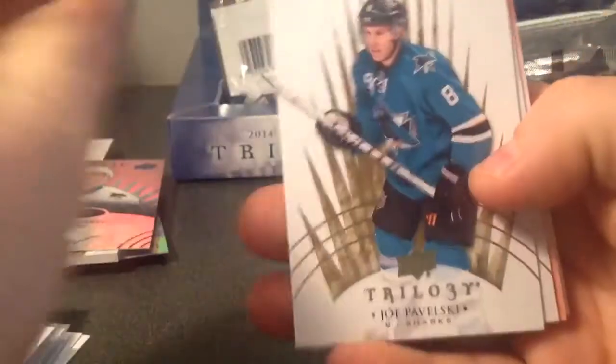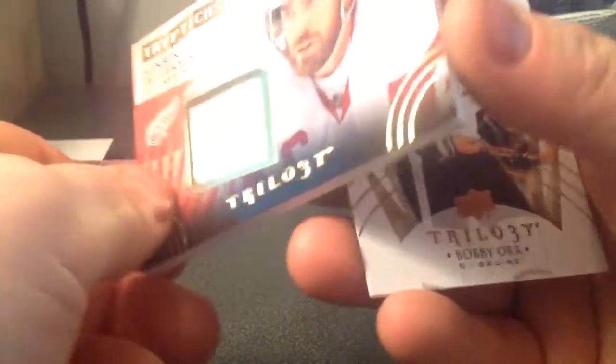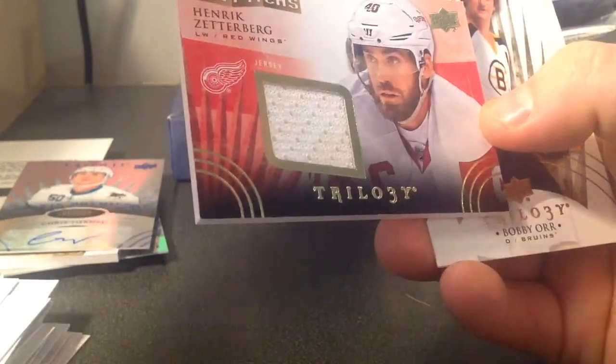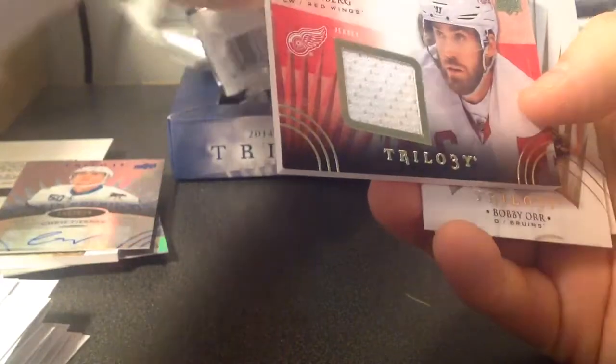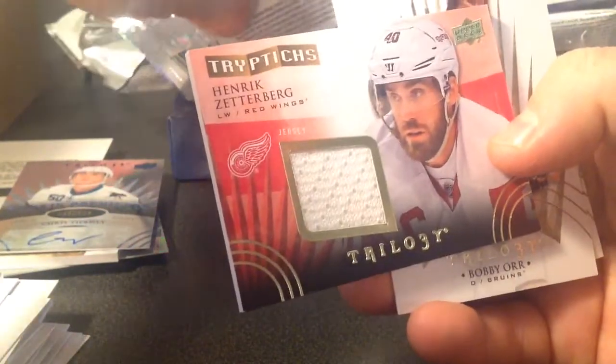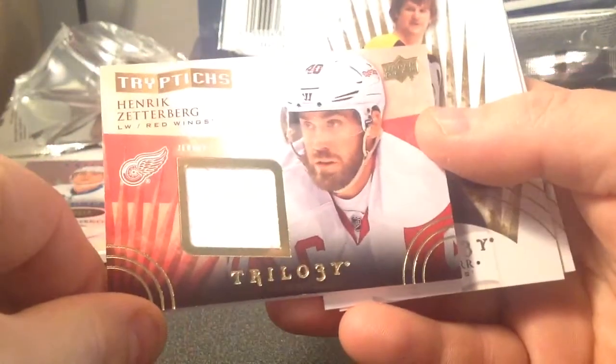And the last pack. I guess there isn't a script auto in every one. There's a thick card in here, though. See? Base. And we have a triptych. It's a one-of-a-kind three-card. Oh, I just noticed the NHL stickers inside this box, which is weird. So there we go. Triptych.